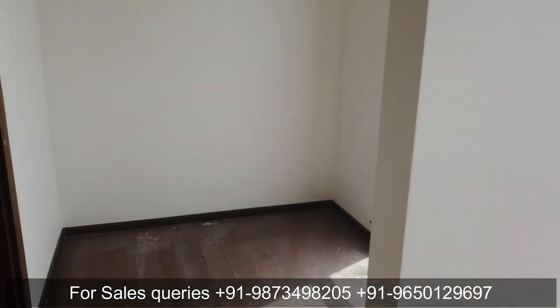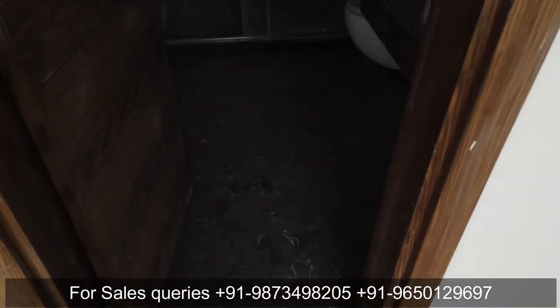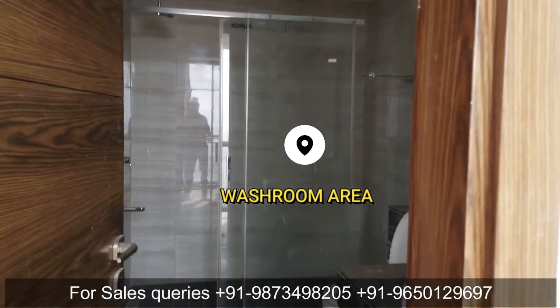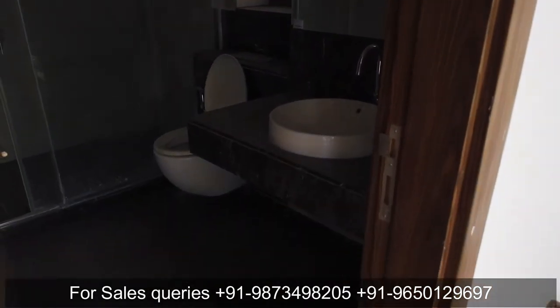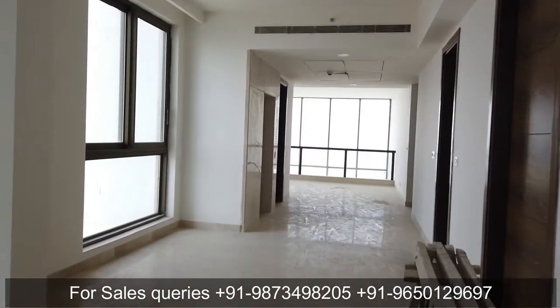This is the dressing area that is of 5.11 into 6.7 inch, and this is the washroom that is of 10.2 into 6.7 inch and comes with all the bath fittings of reputed make. So now let me take you to the other side of this triplex penthouse.